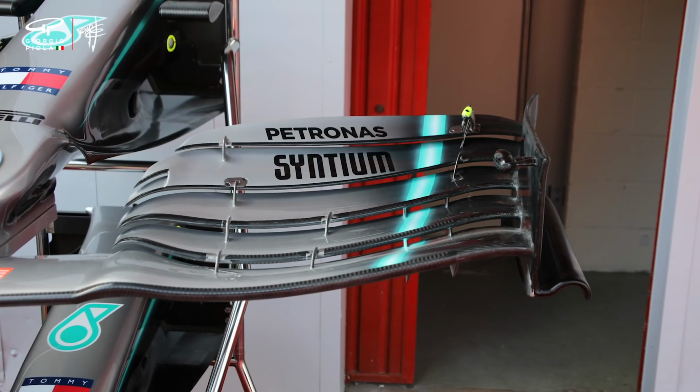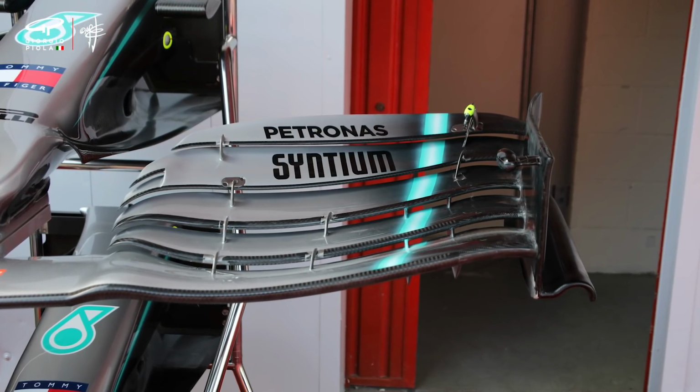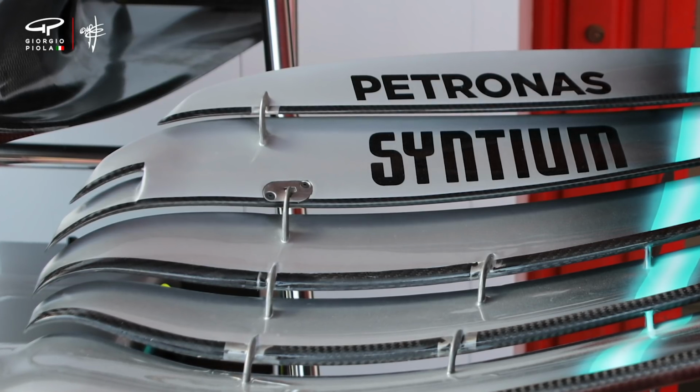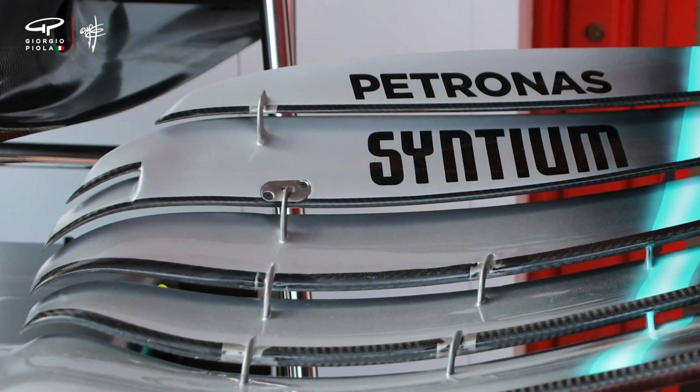Mercedes, as usual, they brought a big upgrade to the car. The new front wing, different. The second last flap has a slot in the middle, just in the central section, completely new to Mercedes. They never did it, so it's an idea that Red Bull exploited very well, McLaren too, and Ferrari, but never seen on the Mercedes.